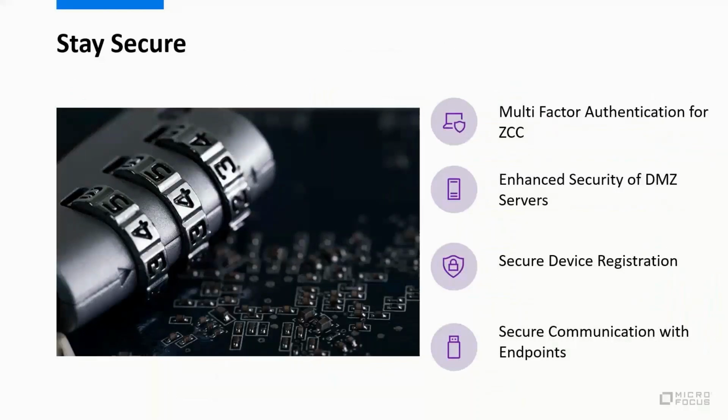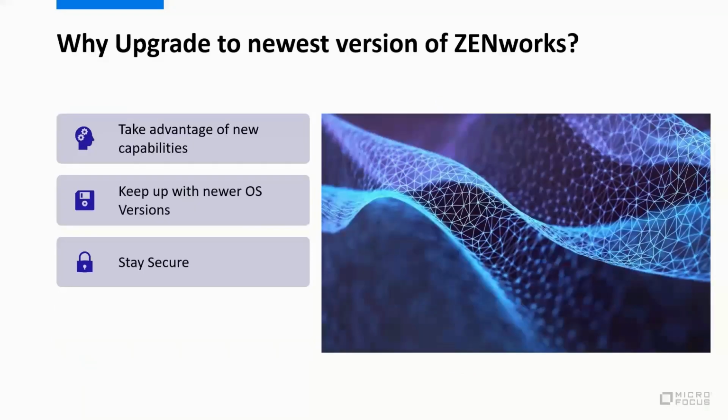Since ZENworks Control Center is a gateway to all your devices, it is imperative to make sure that it is guarded appropriately. In the latest releases, we have brought in support for multi-factor authentication for ZCC. We have enhanced the security posture of primary servers in DMZ and ensured that devices communicate with servers only over SSL, with newer ways to secure device registration itself so that no errant device gets into your zone.